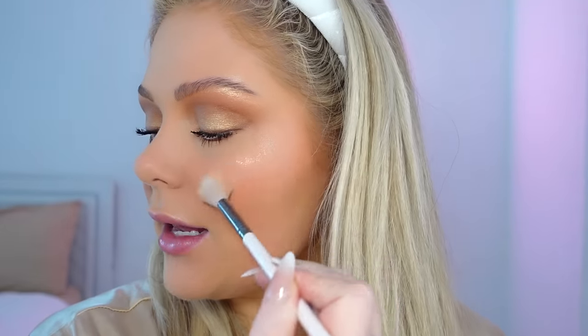And it's like this swirled kind of highlight. If you just put your brush in here, it gives the prettiest glow to the skin. And when the light hits it, it's just so pretty. It's a little bit more natural. It's not like a super insane glow, but really, really pretty. And I've been loving it.